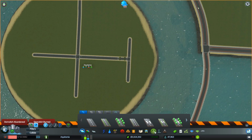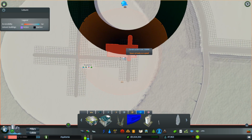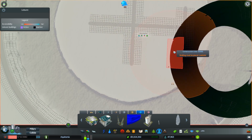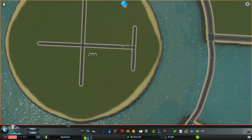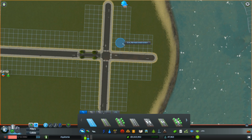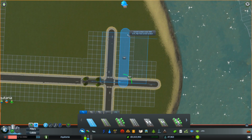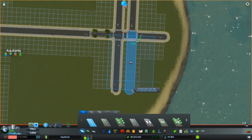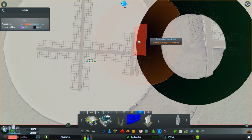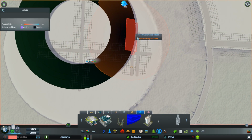So, where's my building? Where's my building? That is too far over, isn't it? Yep. Needs to go further. So, let's take this out. And I'm thinking then probably about, I don't know, maybe one back. Oh, go in there. There and there. Right, cool. So, how are we looking now?